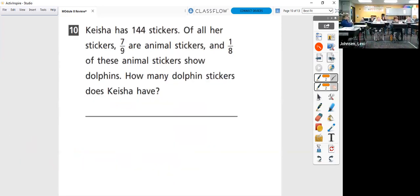Number 10. Amanda has 2/5 of a 150-page book left to read. Oh, Keisha, sorry, it's Keisha. I was reading the wrong test form. Keisha has 144 stickers. Of all of her stickers, 7/9 are animal stickers, and 1/8 of these animal stickers show dolphins. How many dolphin stickers does Keisha have? Ooh, this one is tricky because we have to solve two things. First, we have to figure out how many animal stickers Keisha has, and then of those animal stickers, how many are dolphin stickers? So we have to do two things.